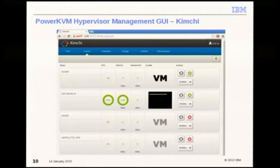Here's a picture of Kimchi. You can see here's a list of guests that are running. Well, some of them are running, some of them are shut down. A little tiny picture of what the console looks like on one of them. Nice graphical indications of the amount of CPU and memory and so forth that it's using. Disk I/O and buttons to start and stop them, that sort of thing. So that's quite cute.